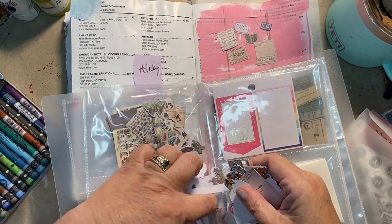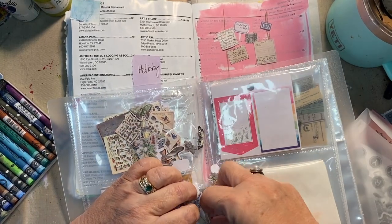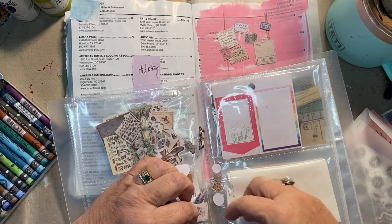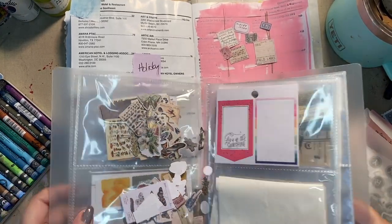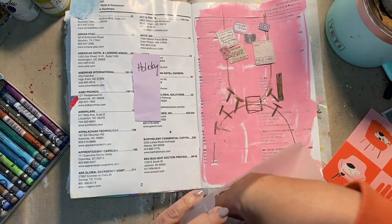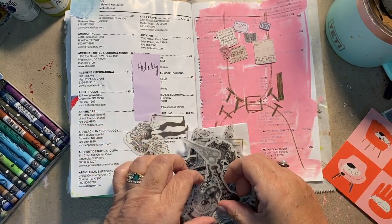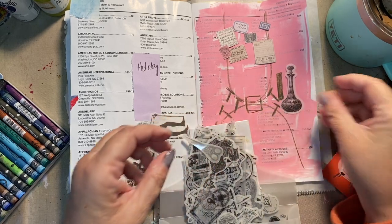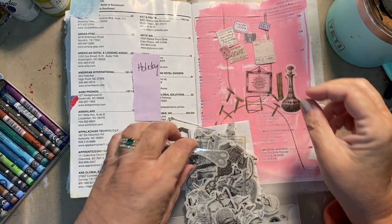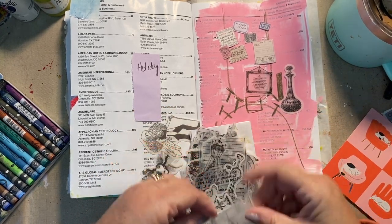Oh, this is a mess. Oh, here's a good pink, since we have lots of pink going on. Gotta put this away later. This is a bunch of clear stickers. Oh, here's a pretty bottle. We might use that. We already know we have a bottle. Pretty frame or something. This is all vintage.